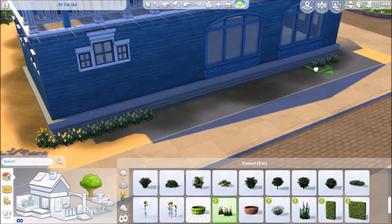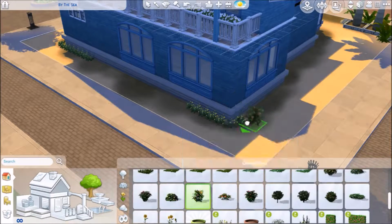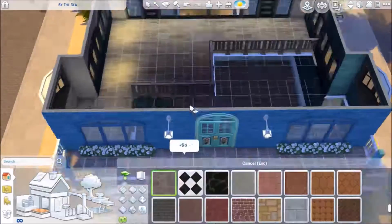Anyways, the outside is pretty simple. Just a few little plants because it is sand. It wouldn't actually look good if I littered it with plants. So I just added a few flowers.